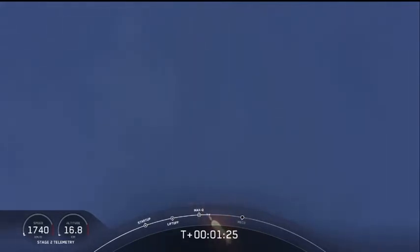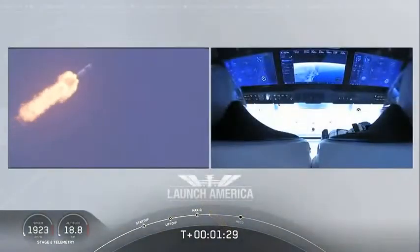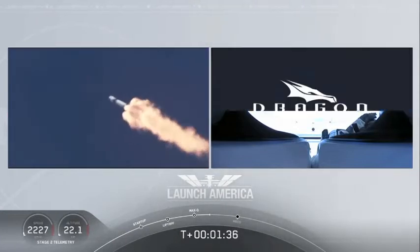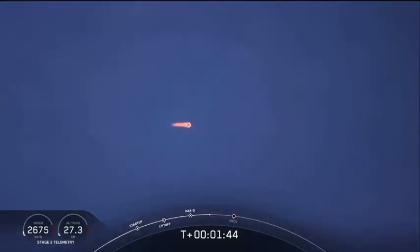And we heard that 1 Bravo call out. That's just the second abort zone that they're in. They'll continue to be on this until the first stage has done its job and they switch over to the second. At this point, Bob and Doug are pulling about 2.3 Gs, 2.3 times the Earth's gravity, already moving at over 1,500 miles per hour.